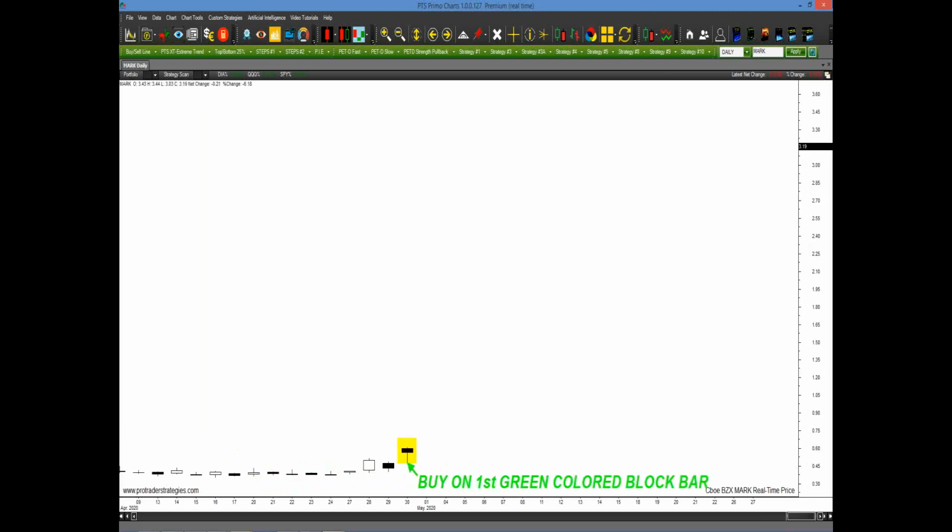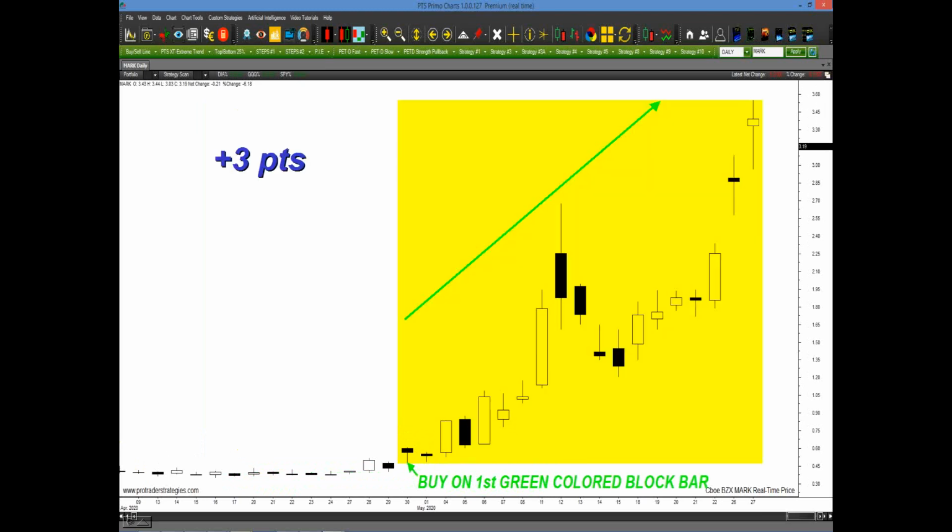How about MARK, M-A-R-K, all right? Been in the news lately at the beginning of May, okay? The last day of April, it had a buy signal, the first yellow color block. For some reason we put green here. And as you can see, straight up 3 points.